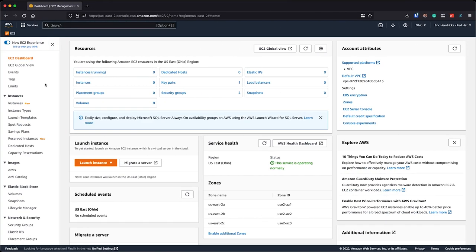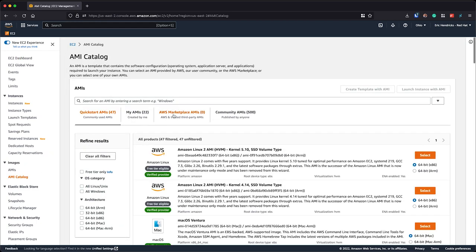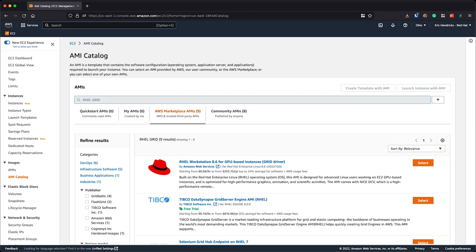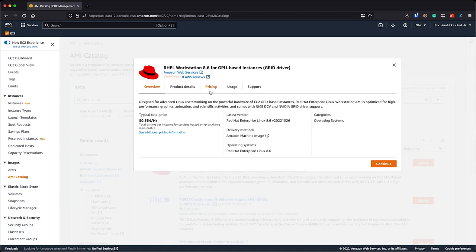To get started, you'll need to log into your AWS account. Make sure that you have your preferred data center already selected. The easiest way to track down these images is using the AMI catalog. Select AWS Marketplace AMIs and use the search box to find the RHEL GRID image. You can see the details on recommended configuration, pricing, and support options, but for today, we're just going to take the defaults.